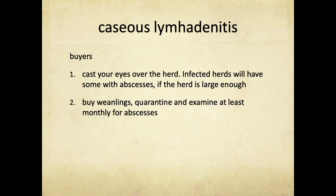If you're a buyer, castratize over the herd. Infected herds will have some with abscesses if the herd is large enough, and we're talking even anything over 20, 30, 40. If there's cases of lymphadenitis, somebody's going to have an abscess. Buy weanlings.